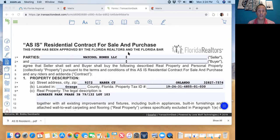The second thing we're going to do is call the listing agent. Why do we do that? We call the listing agent because we need to find out if there are any other written offers on this property, if we have some competition, or what's been going on with it. Sometimes you'll find that a property had some weird things happen, like it got put under contract and then it fell out of contract. Whatever the case may be, it's important that you have a conversation with the listing agent prior to filling out this contract, because we need to know the whole story.